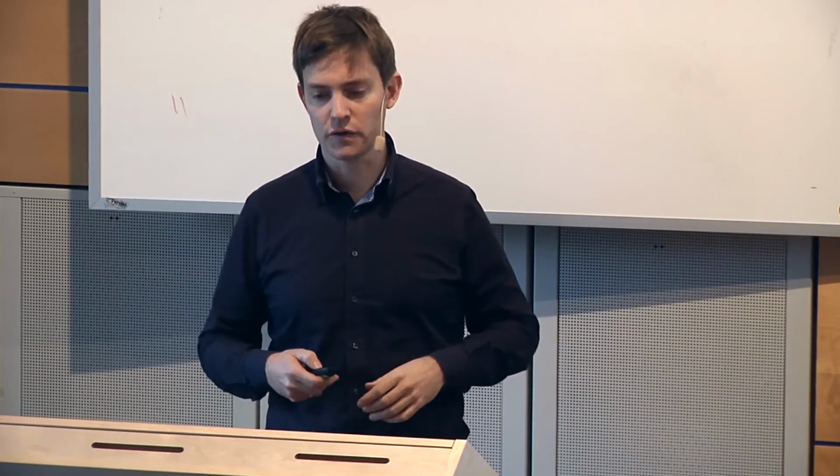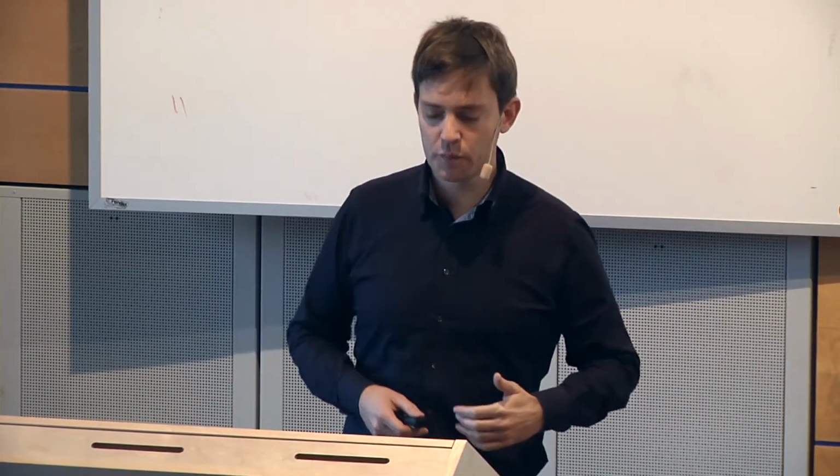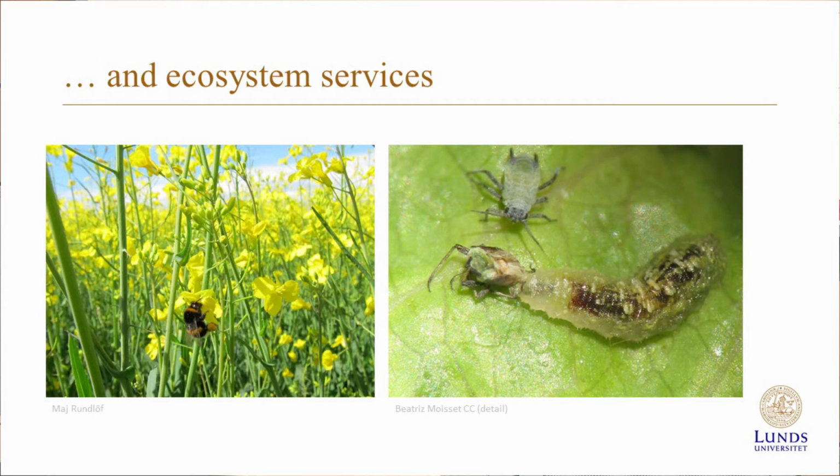So in each country or region in Europe, farmers are presented with a menu of different choices of types of land use that they can declare as ecological focus areas. And one of the hopes is also that these ecological focus areas don't only bolster biodiversity, but also a range of different ecosystem services linked to biodiversity, such as pollination of crops by wild bees, an example here with a bumblebee pollinating oilseed rape, and the natural control of pests by some natural enemies, such as this syrphid fly here, eating up aphids.